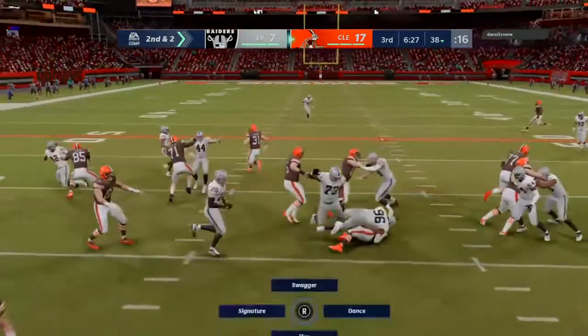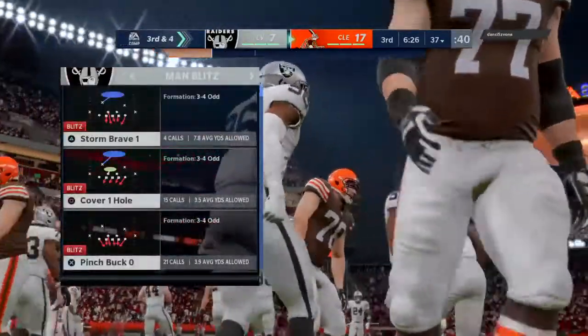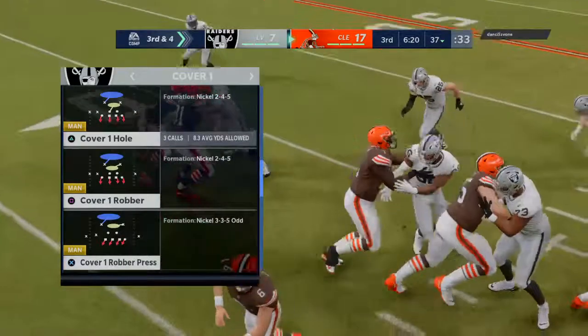They run it again with Chubb, and he is met quickly in the backfield. Down he goes, folded like a lawn chair. It'll be a loss of a yard, and that's going to lead to a 3rd and 4 coming up.